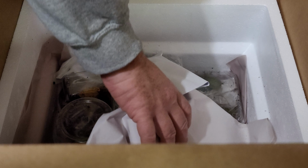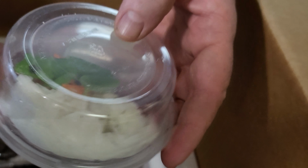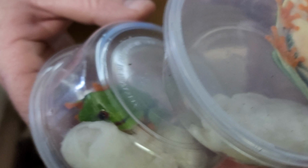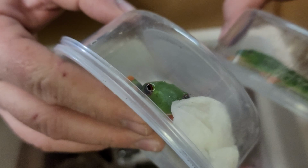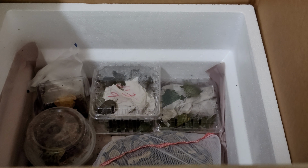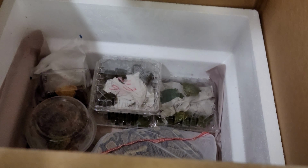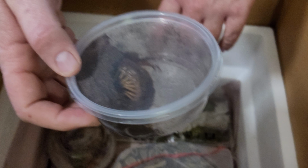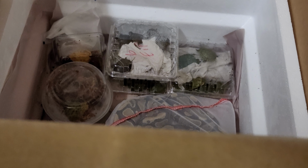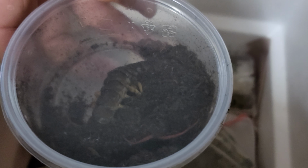Alright, let's see what else we got in here. There we go. We got in some really pretty red-eyed tree frogs. We got two of them. If I pull them out, they kind of hop away, but these guys are really nice. These are big ones, too. They're usually not this big, so that's really cool. We got in another centipede. This is a Vietnamese centipede. See him kind of, his little head wiggling around right there.